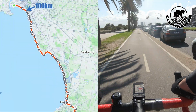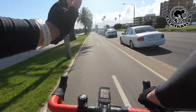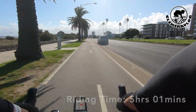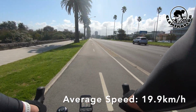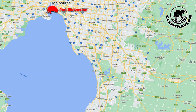Woo! Completed 100 kilometers. My Gran Fondo. So use time 5 hours and 1 minute. That's the riding time. Average speed still 19.9.